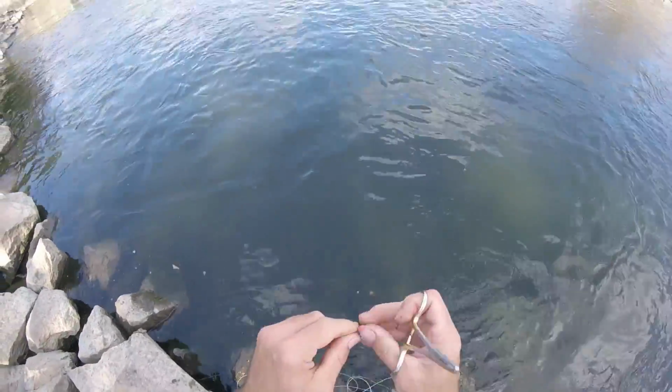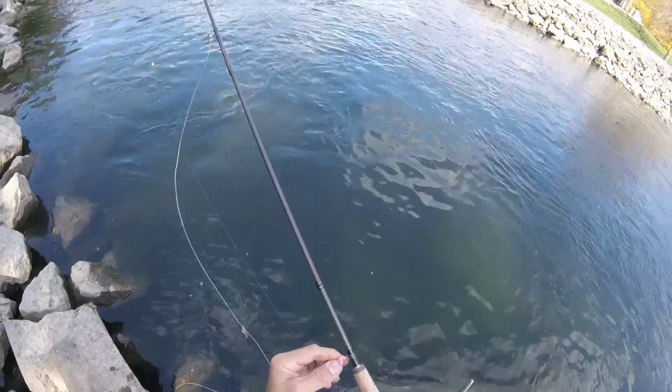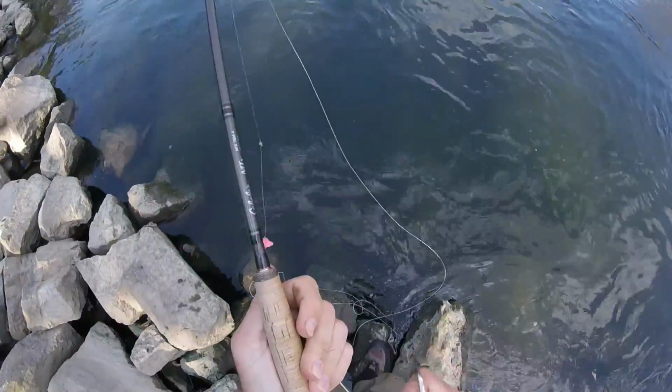Okay. There's my pink glow bug. Okay guys, I'm pretty much done for the day. I gotta go check out some pheasant fields now.